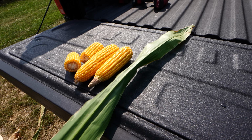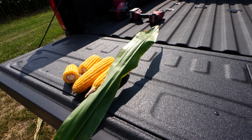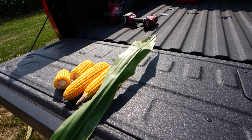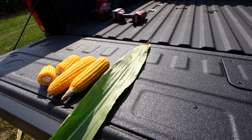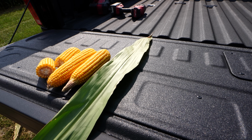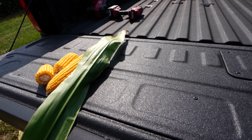I also wanted to just highlight an ear leaf for you. I'm seeing next to no disease on these plants, maybe a little gray leaf spot, northern corn leaf blight working its way in as the plant starts to shut down, which is not that concerning. No tar spot at all, even starting to flare up, no rust, common or southern.